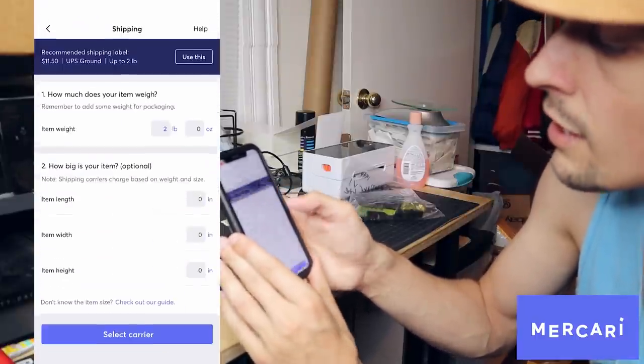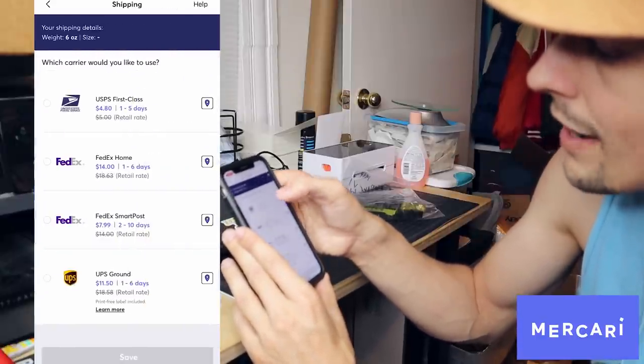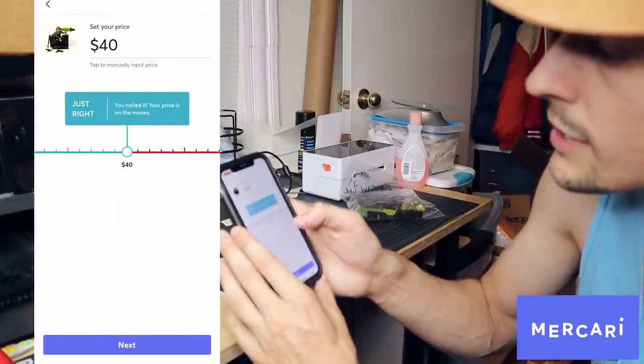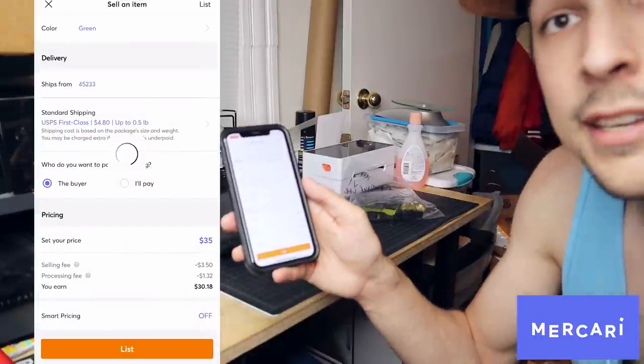Ships from my address. For your shipping, you want to put in the weight of the item. So this is going to weigh about 6 ounces. We're going to select our carrier, and for this, I'm going to use USPS. Then I'm going to come down to setting my price. I want to get about 35 bucks for this guy. And then we just come down and hit list. Easy as that. It really is that easy.